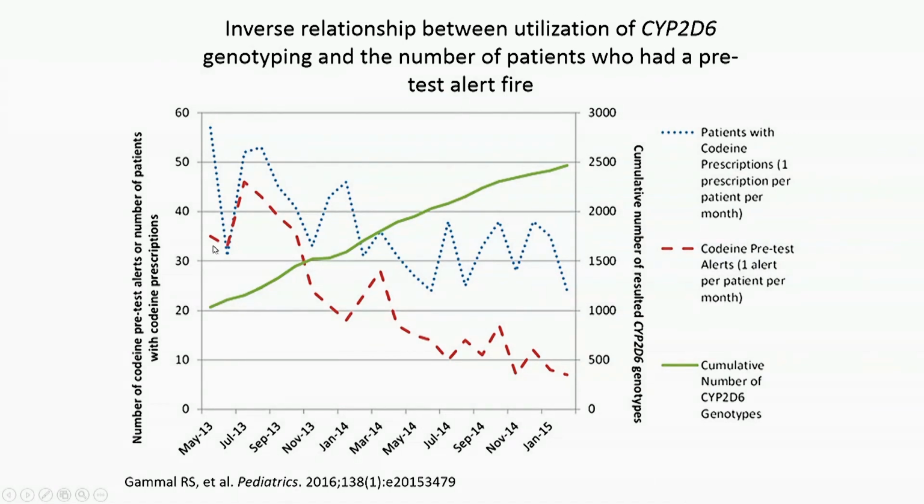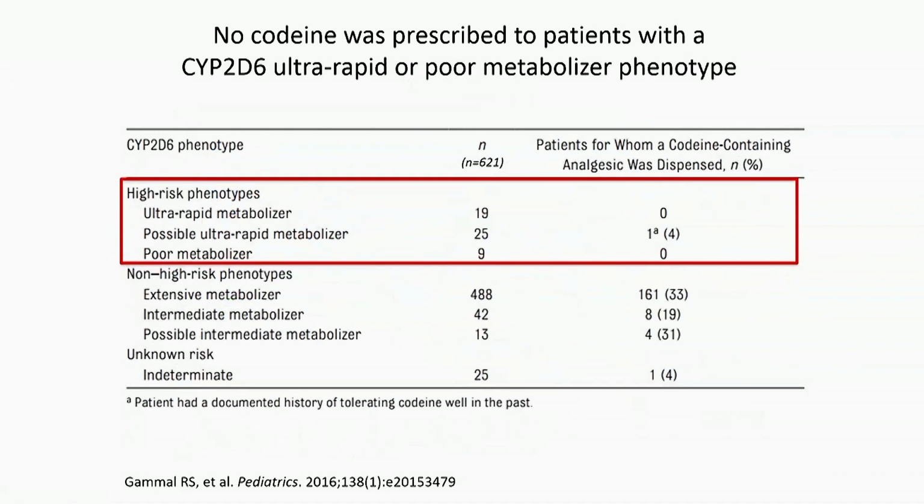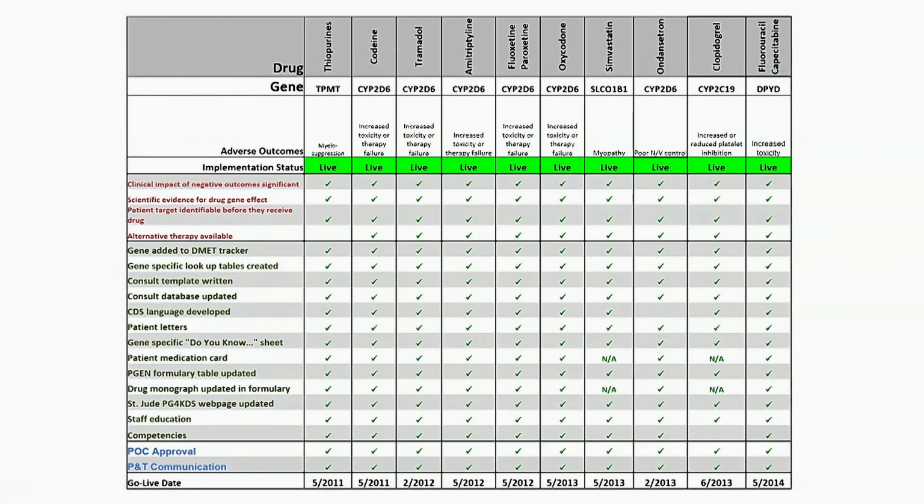CYP2D6 is another gene for which we would like to see the percentage of patients who have CYP2D6 results in their EHR go up over time, and this green line indicates that it has. Therefore the number of pretest alerts that have had to fire has gone down over time, as a higher and higher percentage of our population are already genotyped before they get their first dose of codeine. In fact, we showed that in our sickle cell population, there were no codeine prescriptions given to patients who had a high-risk, ultra-rapid, or poor metabolizer phenotype after a couple of years of implementing preemptive pharmacogenetic testing for all of our patients, including sickle cell.